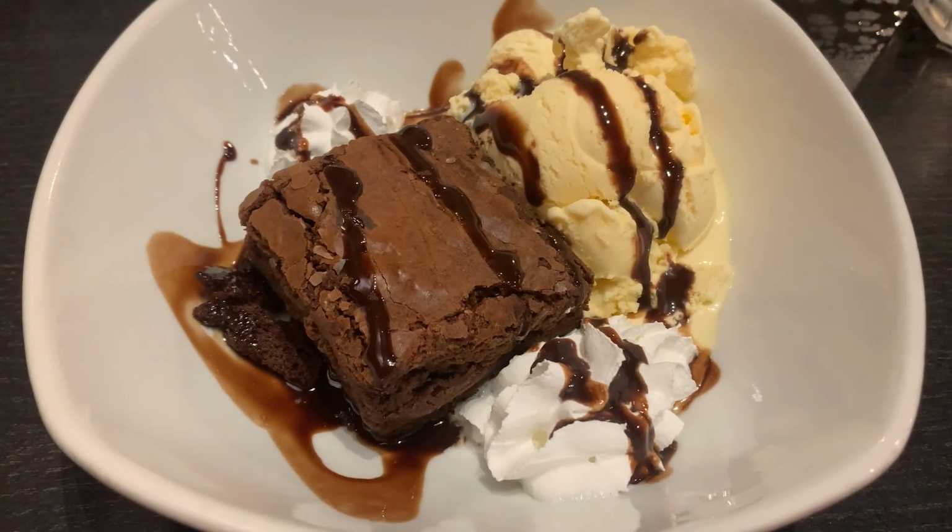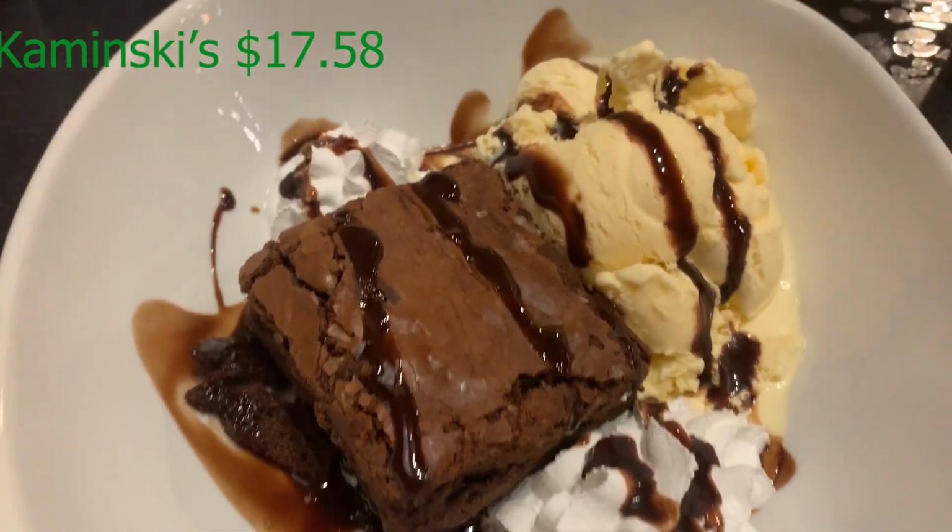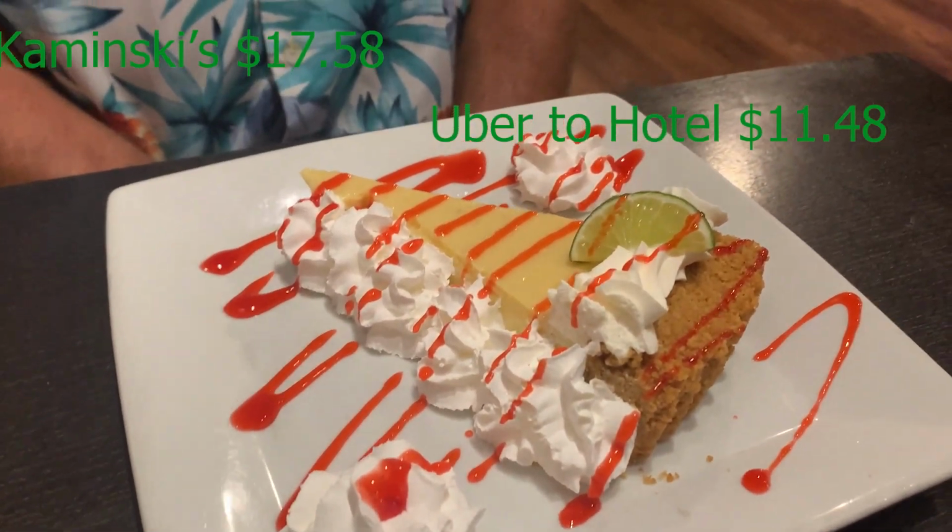It's dessert time, so we decided to try Kaminsky's Dessert Cafe. Steve's going to get the key lime pie, and I'm going to get brownie almonds. So here's what this place looks like inside. They have all kinds of milkshakes and all kinds of desserts, and they make them all fresh here. So, looking forward to your key lime pie? Oh yeah, that's one of Steve's favorites. Here's the brownie a la mode, and it looks delicious. And there's Steve's key lime pie.